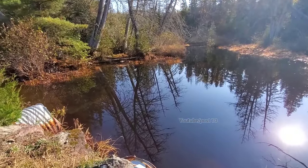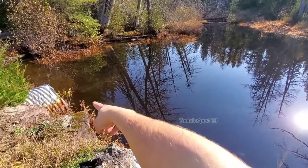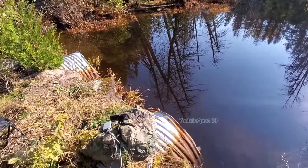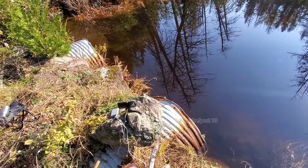Any rocks that you can hear tumbling now are not related to the dam. It's sucking in things near the entrance. The torrent of water is so strong. And then we have a time-lapse camera going too, I'll show later in the video.